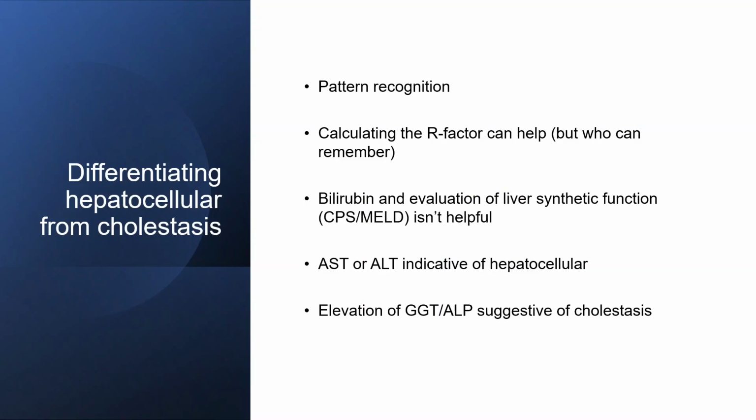Okay? So differentiating hepatocellular from cholestasis, it's pattern recognition. Okay? We sometimes get it wrong. It's not always clear. You can use this thing called an R factor. I can never remember it. I was trying to Google it the other night when I was doing this, and it took me ages to actually find it on the computer. That can help say, is it the probability of cholestasis or hepatitic?